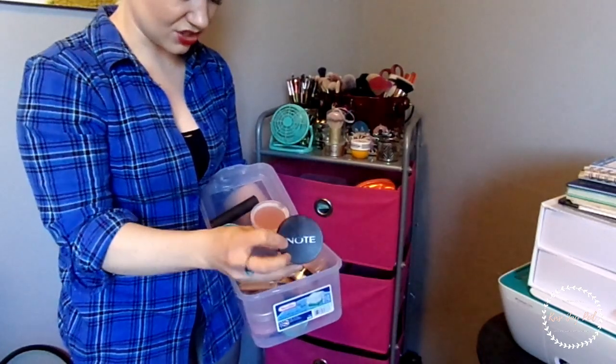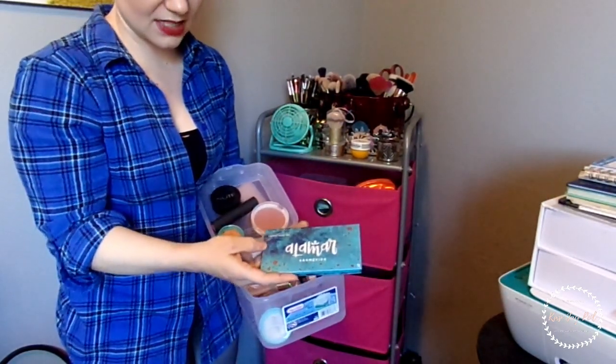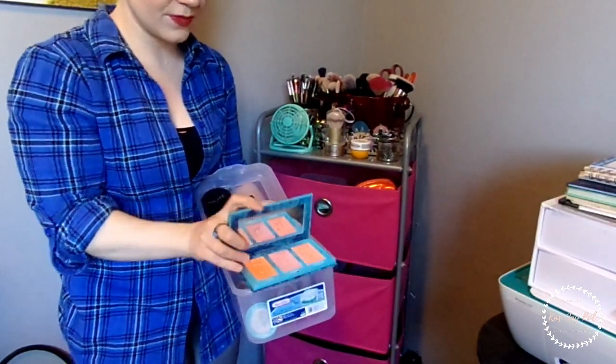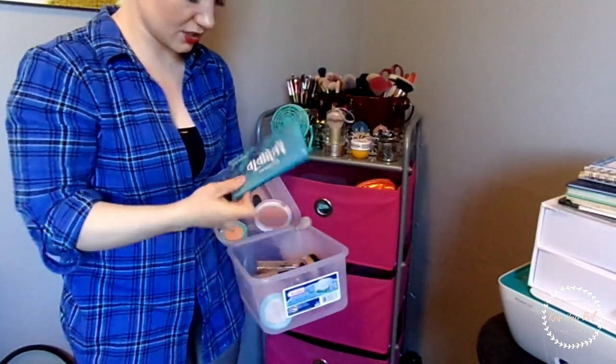Oh, this is the Note blush in the shade Desert Rose. It's just a nice simple peach. I really like that. And then this is the Alamar Cosmetics Blush Trio. Great, great trio. I really, really enjoy these, especially in the summer.